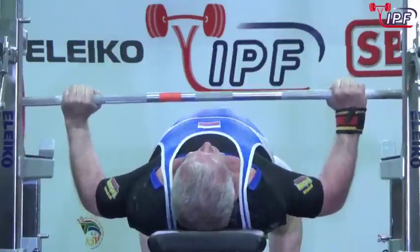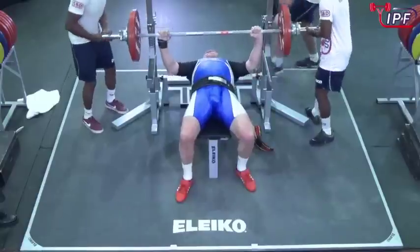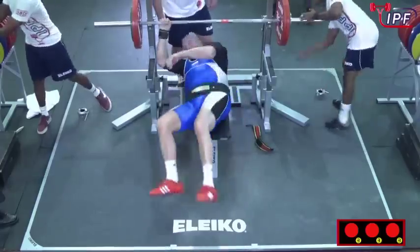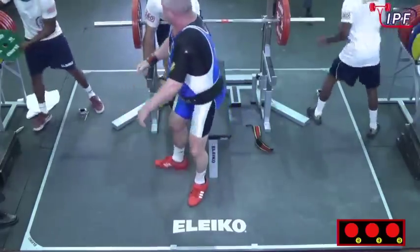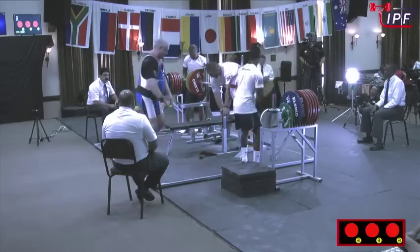Oh, and his head's up. He's not quite going to make it. What a shame. I wonder if that was a tactic. I wonder if, as you say, his wrist wraps were on and then they came off. Is he going to remember? He can't find it. He's leaving the platform without it. No, he's not.